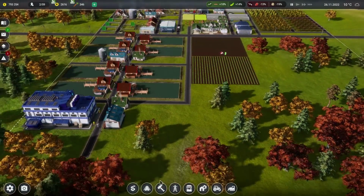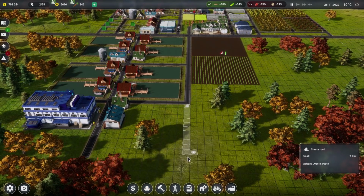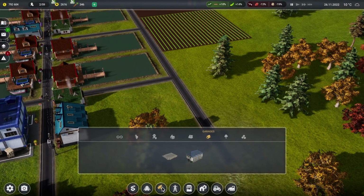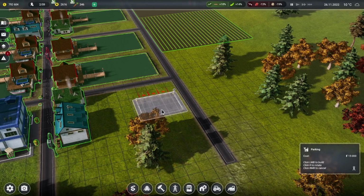Maybe we build ourselves, hang on, build ourselves a bit of road. Yay for road. There we go. Away with your tree. Progress is coming. And then we will get in one of these. So yeah, rotate that round so it's facing that way.